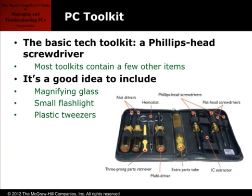And I'm going to go over the toolkit next week. I'm going to bring mine in so you guys can see up close what some of these things do.